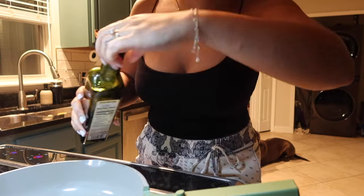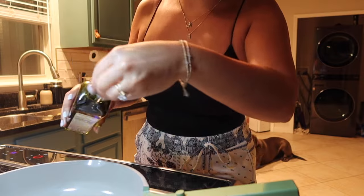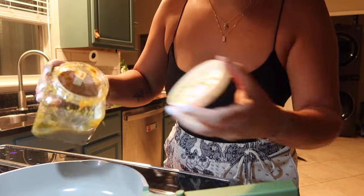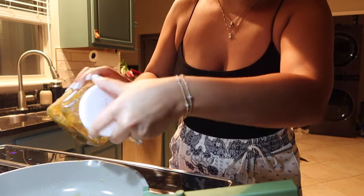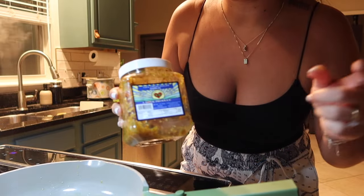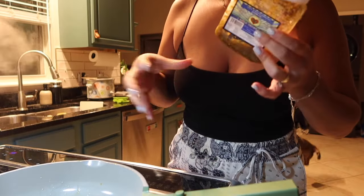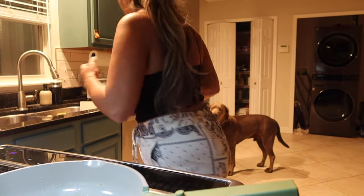Starting off with avocado oil. It's the first thing you're gonna do. And then the next thing is sofrito, which again, if you don't have this, I'm not really sure what else to say. This is essentially a combination of a lot of herbs, bell peppers, onions, all blended together. Garlic, it just has a lot of herb and vegetable in it that is basically the base of all of our meals. We use it for everything.